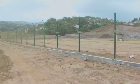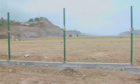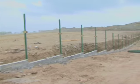This evening we are again on site bringing you all the latest developments here at the Argyle International Airport as far as construction is concerned. Now we are standing here at the edge of the first kilometer of the project, and this is where you find the approach end of the runway, and we are looking at a tremendous amount of progress being made with the fencing of the site.